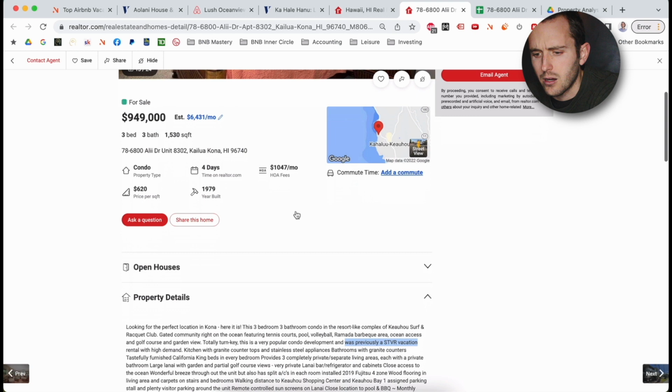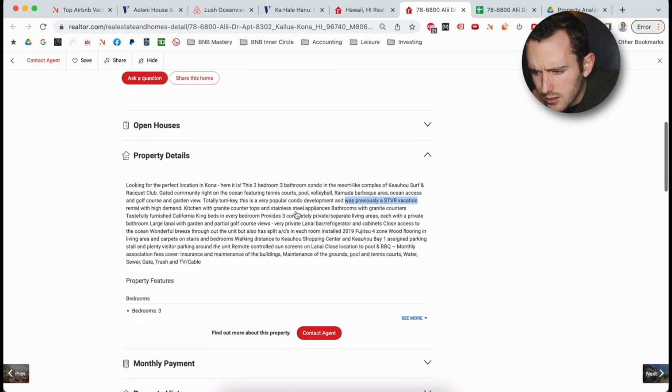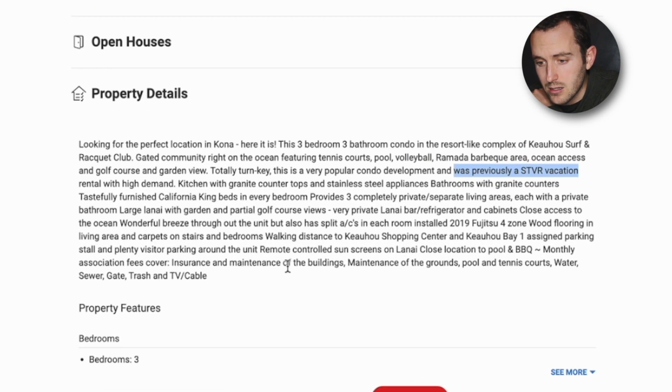Let's see what we've got here. So it looks like monthly association fees cover insurance and maintenance of the buildings. That's wild. So it comes with insurance. That's actually pretty good. Maintenance of the grounds. I wonder if that comes.